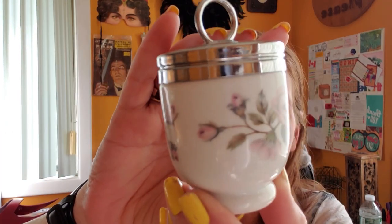I got this at the estate sale as well. It was sitting with all of the uranium glass and that one candle holder. And this was just kind of laying on its side. But I cannot believe the condition this egg coddler is in.